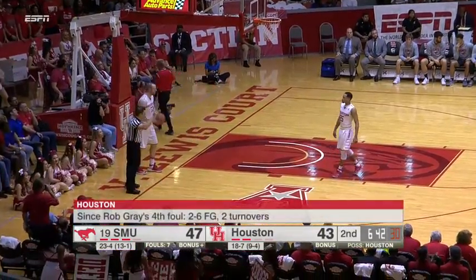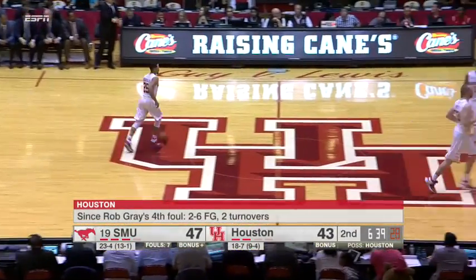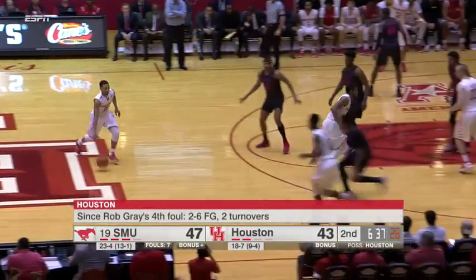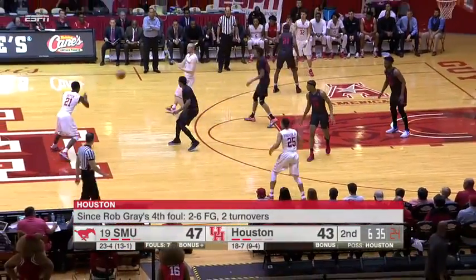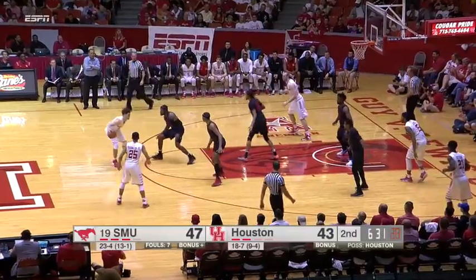Well, when you've been out a while, probably the worst thing you do is just come right back in the game and try to make a play. You got to get into the flow of the game a little bit. We'll get Rob Gray going. He won't stay quiet for long. Defended by Amelagu here.